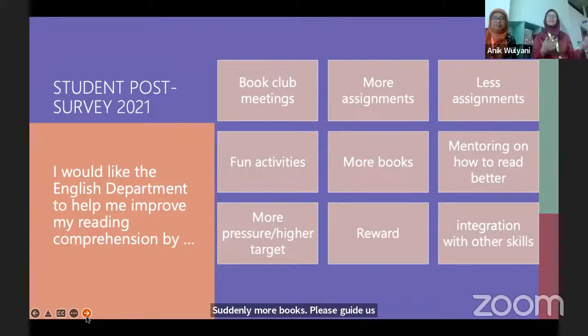Please guide us. They want the supervisors to mentor them on how to read better. Please give us a higher target. Please give us reward. Please integrate the X reading into other skills. But nobody said, I don't want to read anymore. So this is really promising.